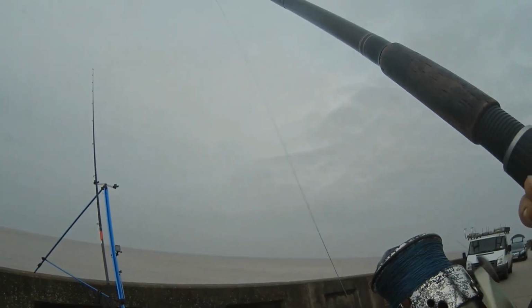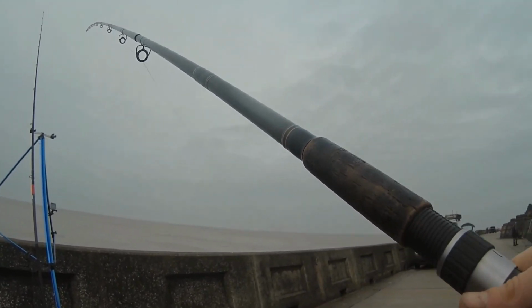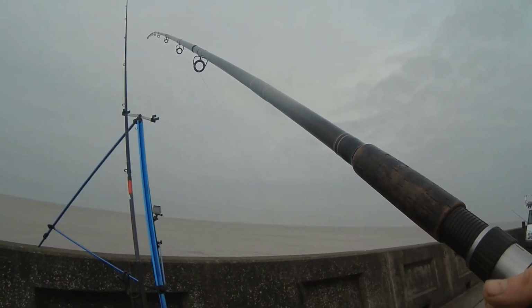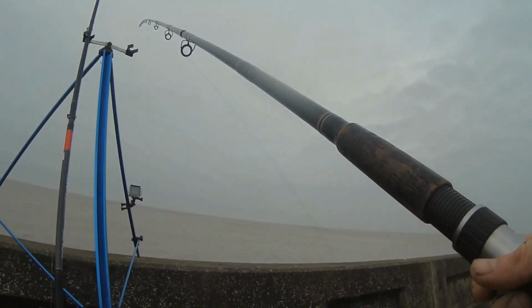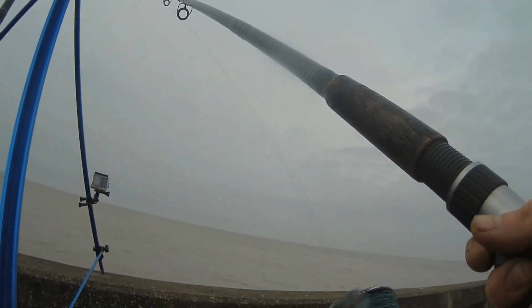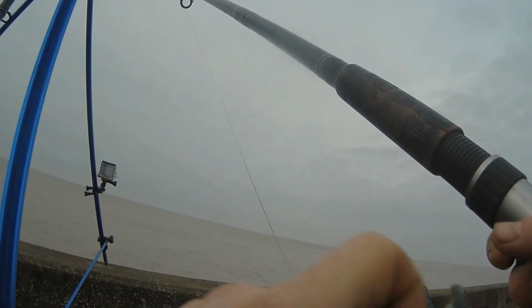Throughout this entire session, the bites were absolutely relentless. They came in thick and fast, and they came pretty much from about half an hour after we'd set up, right up until the point we packed up and went home. Now in total, we caught quite a few fish, and this made for quite a good and enjoyable session.